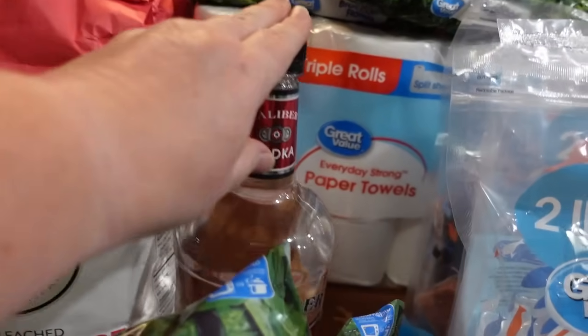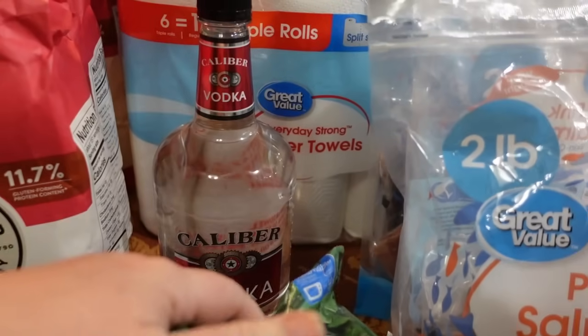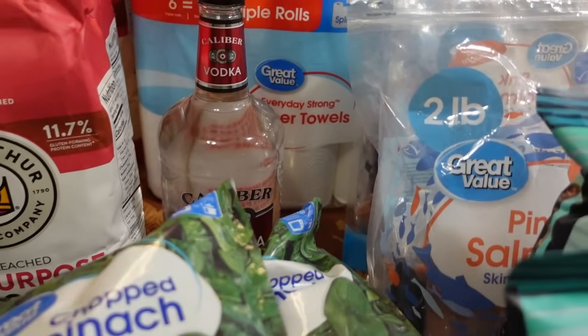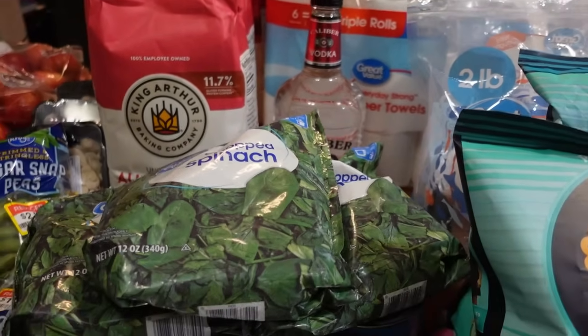I did get a big old bottle of vodka, and not because I've gone drinking. This is for vanilla extract. I did finish off a bottle making vanilla extract last month, so I am simply replacing some for the next batch that I know I'm going to end up needing.